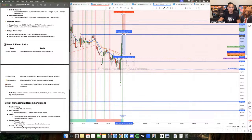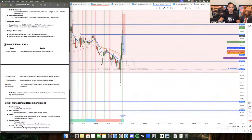News events and event risks to look out for this week, guys. We have the Bank of Japan decision, which came out. The Japanese yen reaction overnight was supportive for risk. Politics, obviously, you guys know what's going on in Iran. So the whole thing between Iran and Israel, that's kind of causing issues in the market. Fed previews, we have a market awaiting a Fed decision on Wednesday. Like I said, big news events on Tuesday and on Wednesday.